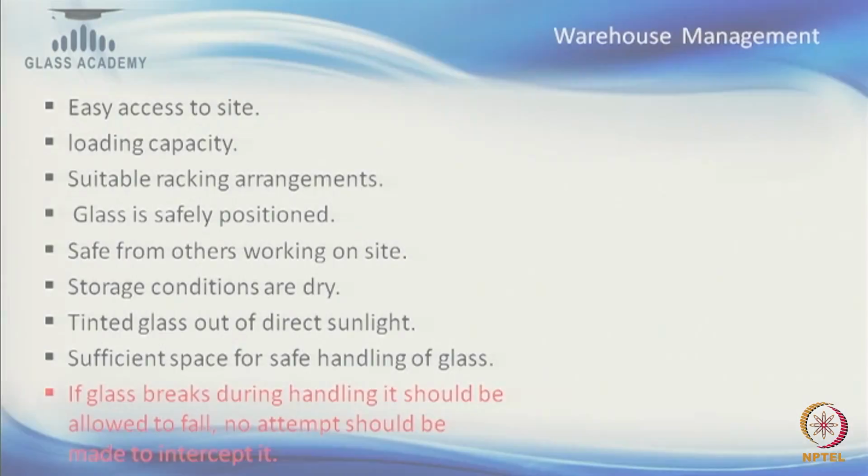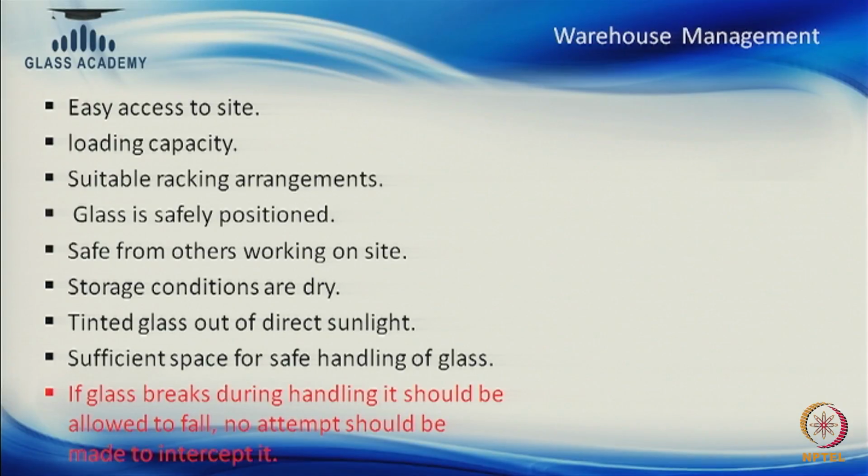Next, very important: if while loading or unloading at any stage the stack starts falling, please do not try to hold it, because glass is such a heavy and strong material, no one can stop a falling rack. So please leave it clearly. We can replace the broken glass, but any damage to a human or equipment is very difficult to replace.